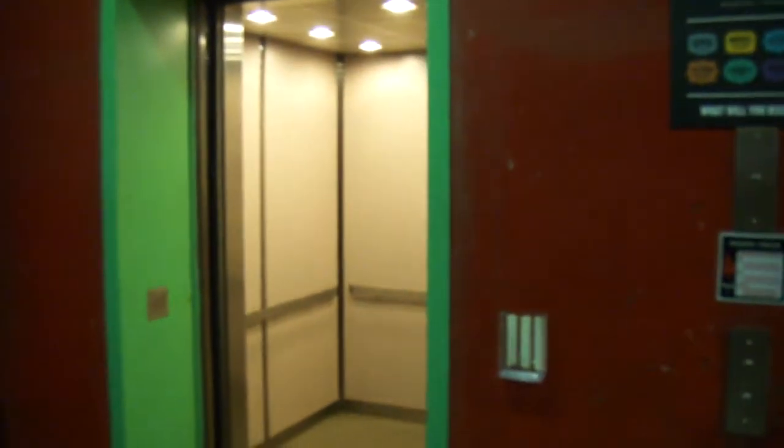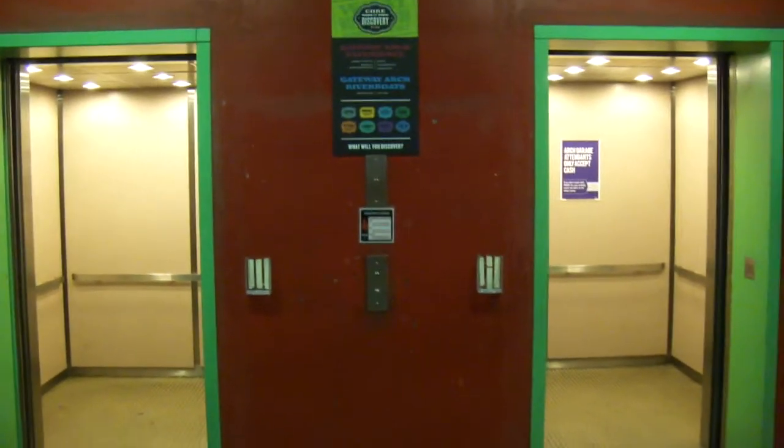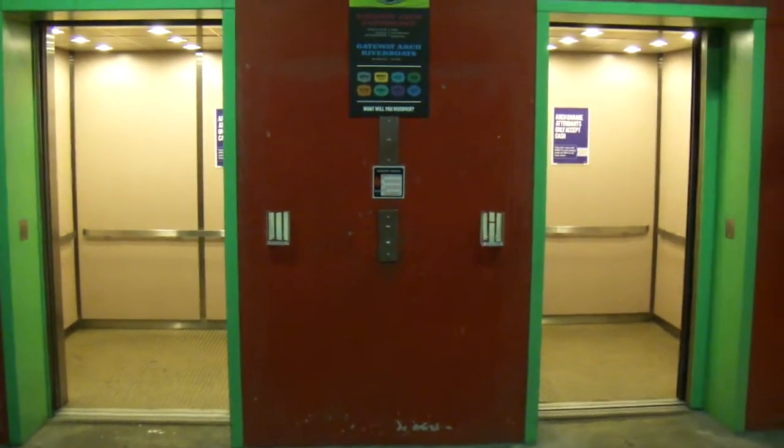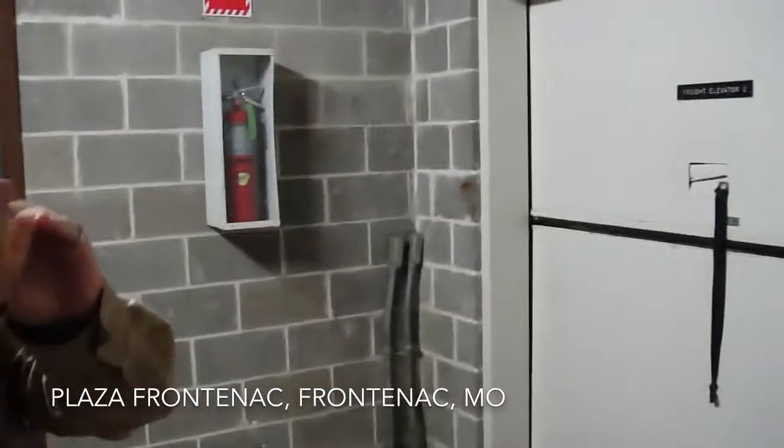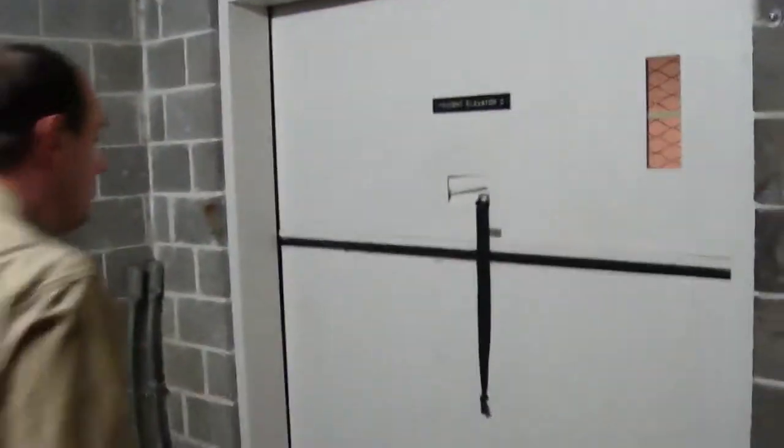Well, they both came down. Now watch them both close up. You got the fisheye, so you got a better angle. There goes that one. And there goes that one. If you hold my camera, I'll open it. And get back in here.